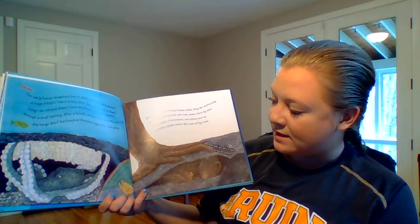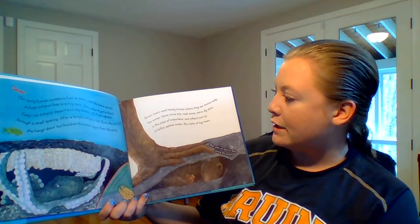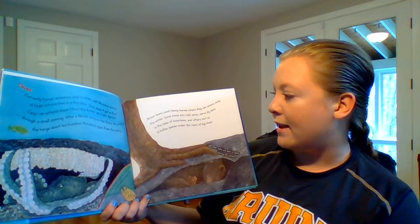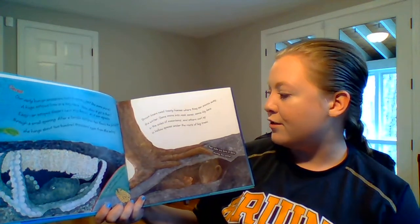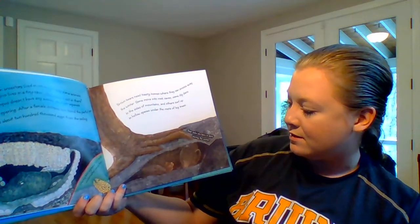Moray eels squeeze into snug underwater caves too. Brown bears need toasty homes where they can snooze away the winter. Some move into rock caves, some dig dens in the sides of mountains, and others curl up in hollow spaces under the roots of big trees. Bear cubs are born in the dens during the winter.